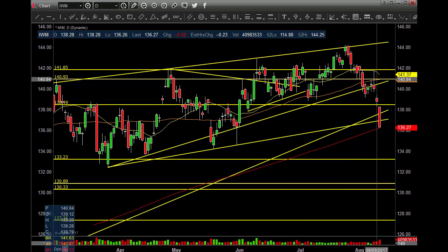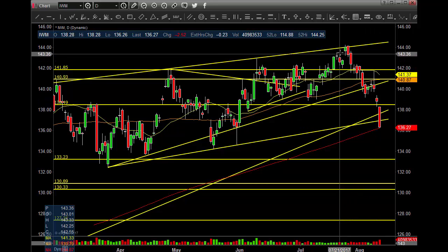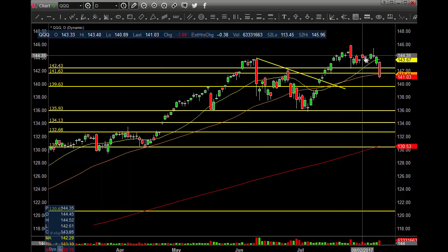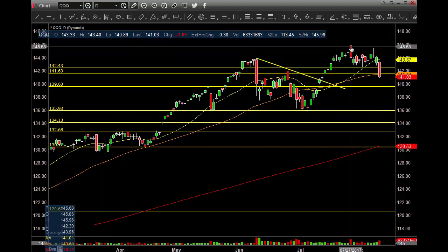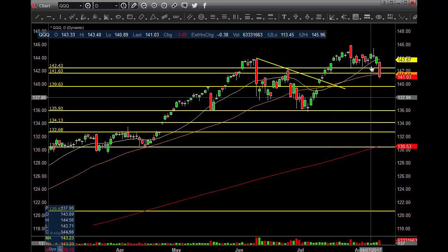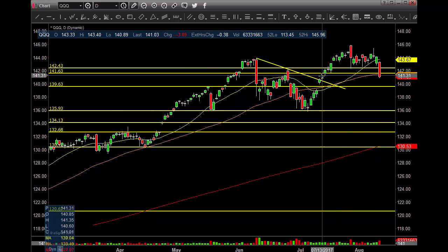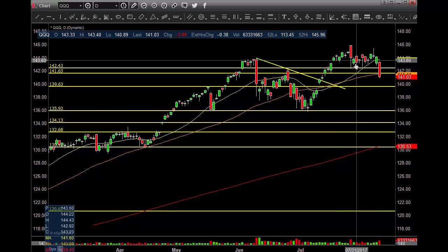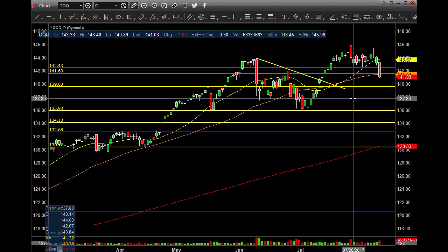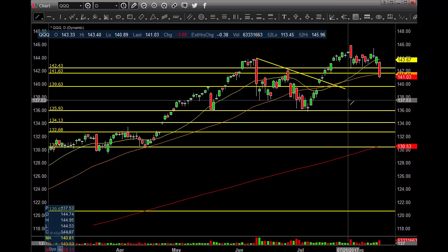What's this doing, guys? It's already leading the way down, and then, let's go back to the Qs. So that's been leading the way down. Look, the Qs just starting. What do we talk about here? Inside bar, bearish pattern. Still bullish above all the MAs. Bearish stance here, though. Macro bull, micro bear. Micro bear starting to play out, but still a tall task for these markets to come down, guys.